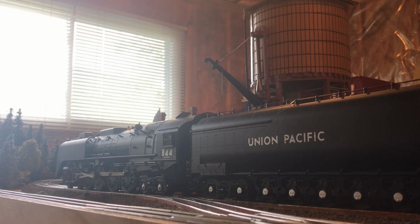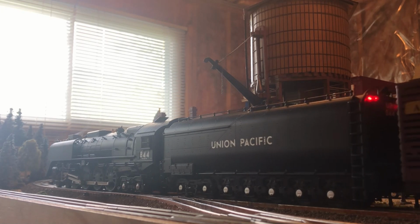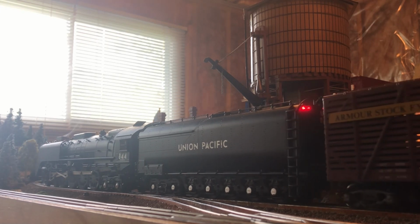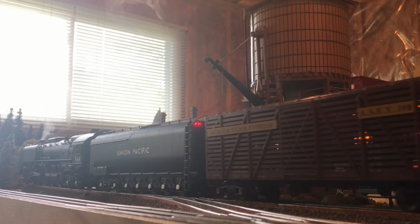Now that we've been given the green signal, let's head down the line. 844, train is underway. Over. All right, 844. Out.